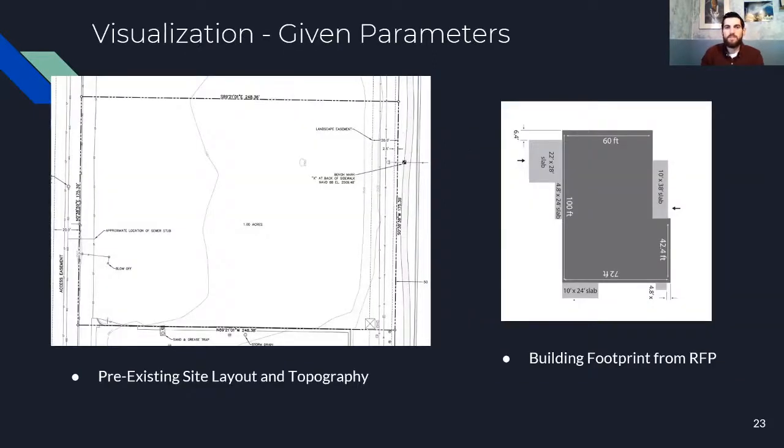Now moving on to the visualization side of things, here shows some of the given parameters for this project. The picture on the left shows the pre-existing site layout as well as the topography for the area. And on the right side is the building footprint, showing the dimensions of the building and the outside slab.